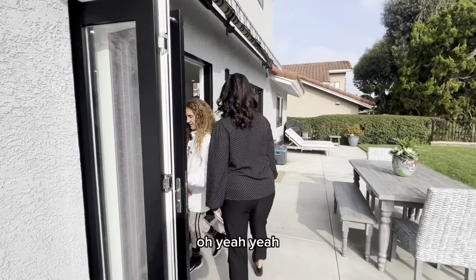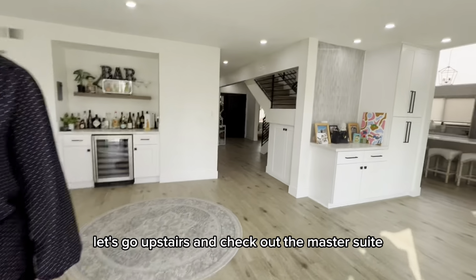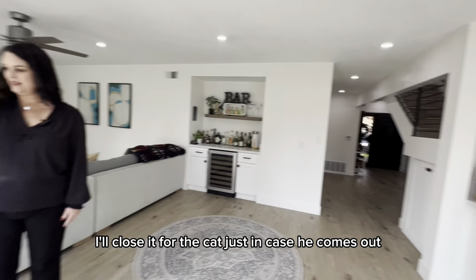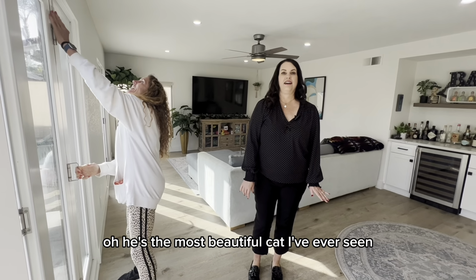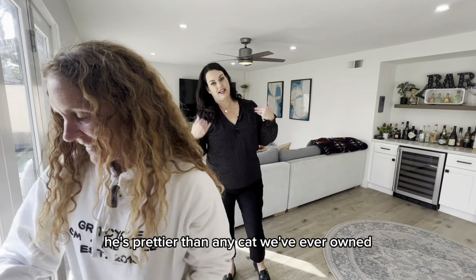Well, let's go upstairs and check out the master suite. I'll close it for the cat just in case he comes out. I think the cat's going to need to make a quick appearance if he's willing. He's the most beautiful cat I've ever seen in the whole world. Sorry, kids. He's prettier than any cat we've ever owned.